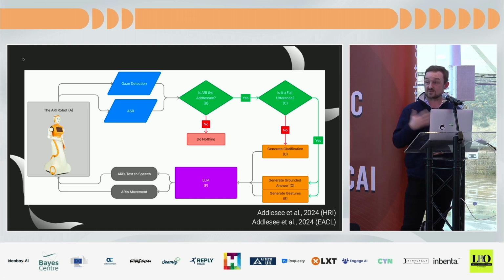Then it decides whether it was a full utterance. This is, again, not always clear. Someone might say, this cupboard is red, and someone then might turn to the robot and say, is it? Is it, just by itself, sounds like an incomplete utterance, but in the context of the dialogue, it's not incomplete. That person was finished with what they were saying. So again, we're using an LLM. These two things happen in parallel.